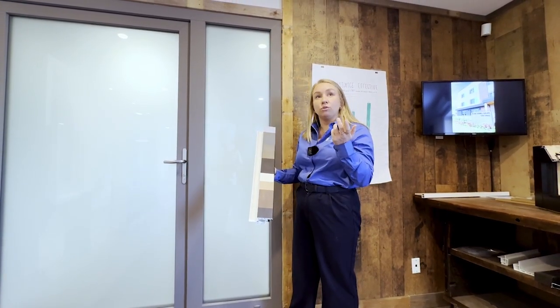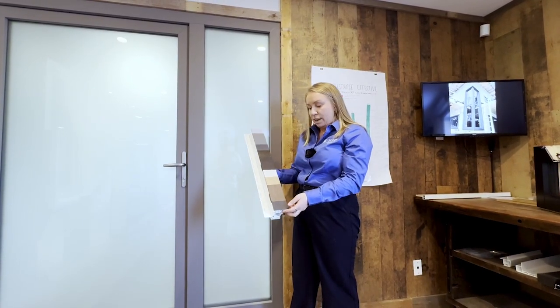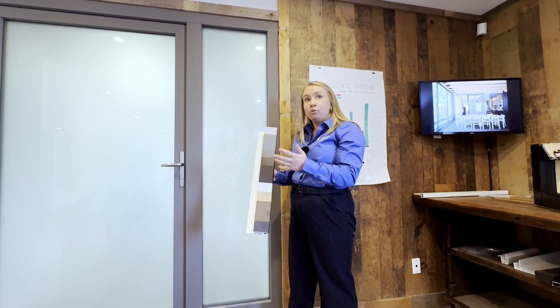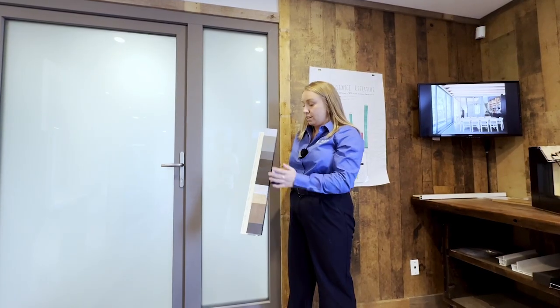Alternatively, we offer fully customized colors with paint, allowing you to choose from any Gentek or RAL color. However, for darker colors, the laminated film is a better option since it fades much less over time compared to paint. That's why we often recommend this type of finish.